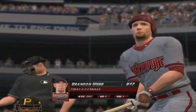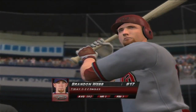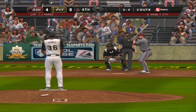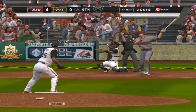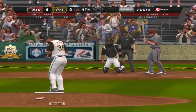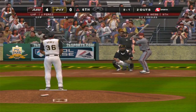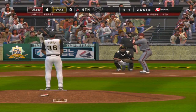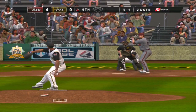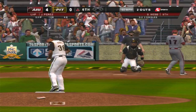Singled his last trip to the plate. Brandon Webb. Bases empty, 2 down. First pitch on the way. Swings and misses at the curve. 0-1. He kicks, he throws. The 0-1 pitch, a fastball swung on and missed.